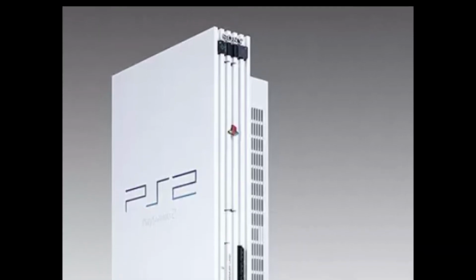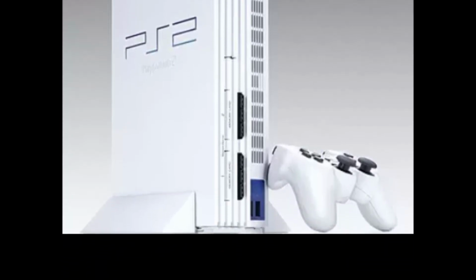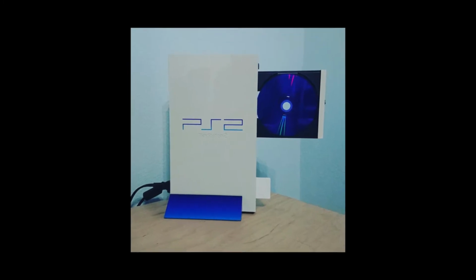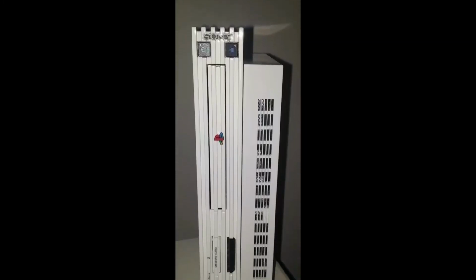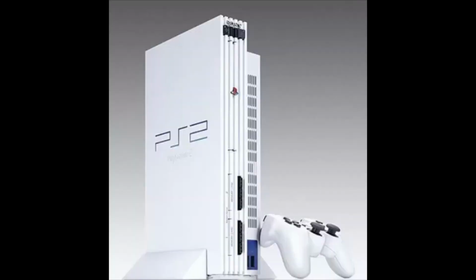Coming in at number 3, the PlayStation 2. In particular, the Snow White version of the PlayStation 2. Now, the Snow White PlayStation 2 looked very much like the standard version, but this one had a very glossy, pure white finish. Less than 700 of them were sold in each region, and they can easily fetch $1,000 each.